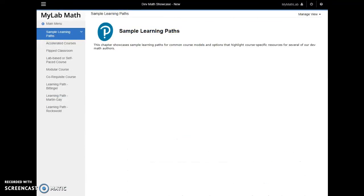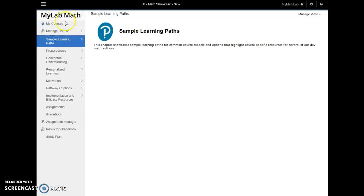Is your school looking to create a new learning path? Well, whether you're talking about accelerated courses, flipped classroom, lab-based, modular, or co-requisite, co-mingled courses, we have an answer. Talk to your Pearson rep or your Pearson Learning Technology Specialist for more information. We can also help you with preparedness, conceptual understanding, personalized learning, motivation, and many other things inside of the MyLab product. MyLab offers many features and functions to help you achieve your course goals.